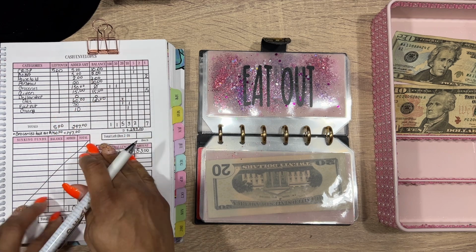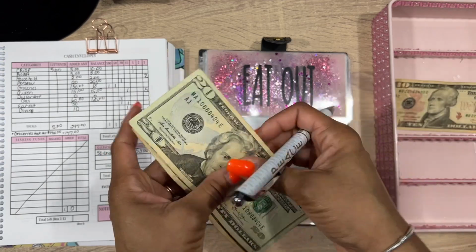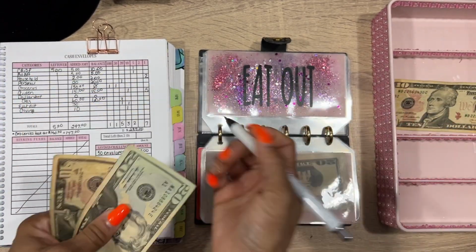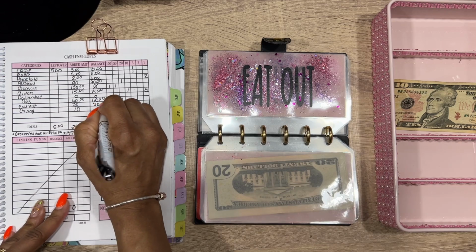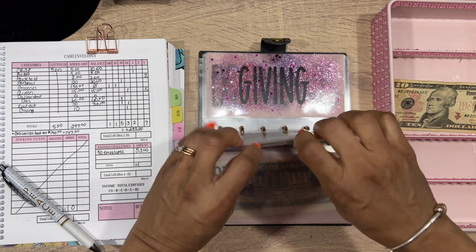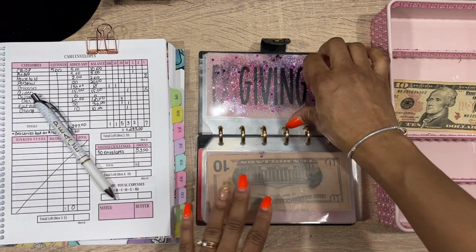All right, so next we have Eat Out. So Eat Out, we're going to do 30. Hopefully I won't use this money for Eat Out, but just in case, you never know. So we're going to do $30, and that is $30 for gas. And then for giving, we are actually going to do $10. And that will make us have $10.